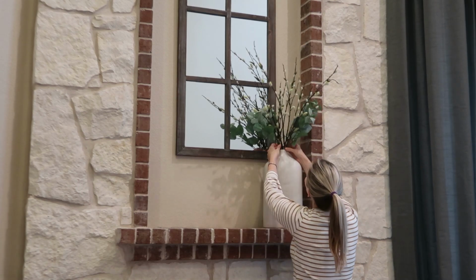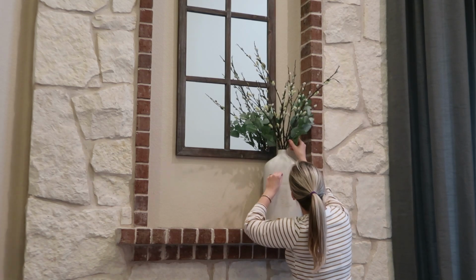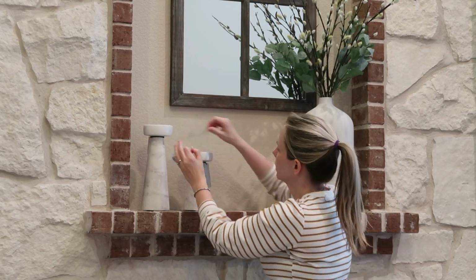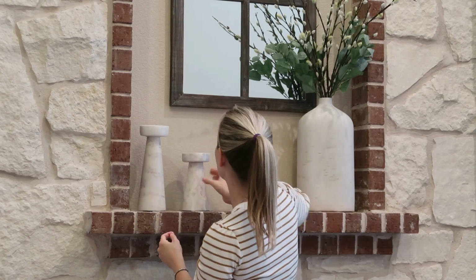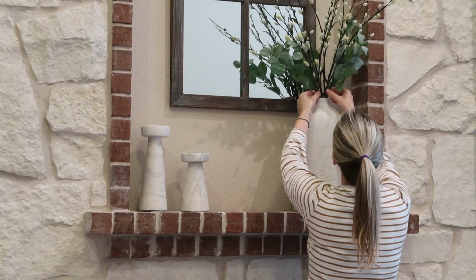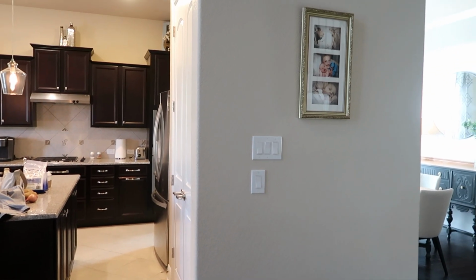It really helps fill that gap in between the mantle and the bottom of the mirror. And I would love to lower the mirror, but then the spacing at the top looks a little bit off. So the mirror is a little bit on the smaller side. I wish I could find something bigger, but I'm making it work. And I found these very heavy stone candlesticks at Home Goods. I think the tall one was like $20 and the smaller one was about $16.